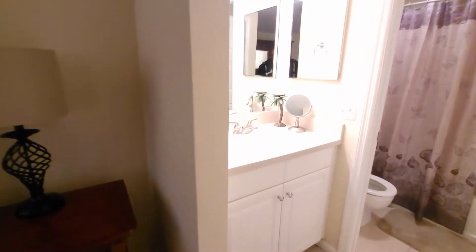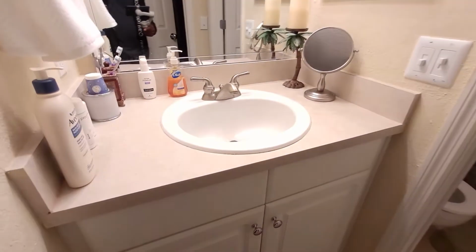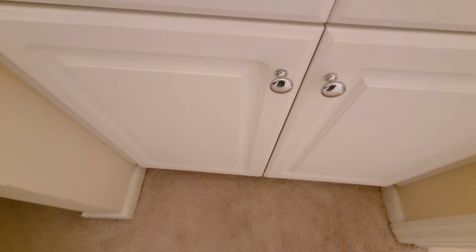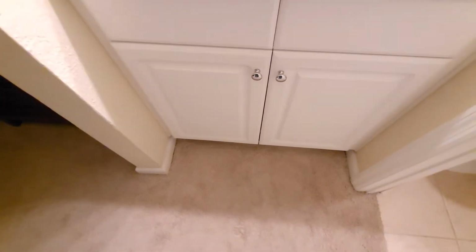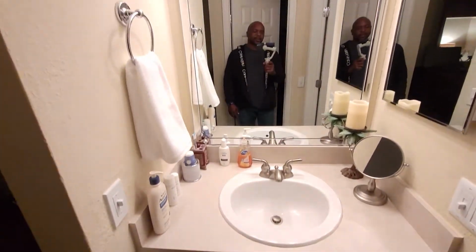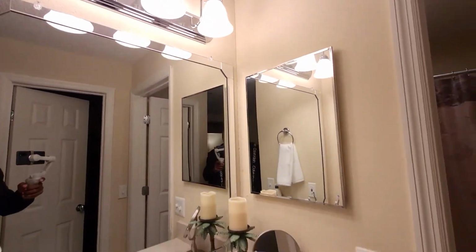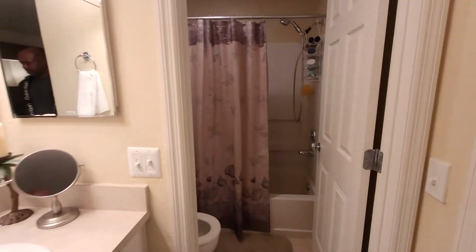Once again, upgraded height on this vanity. You get those knobs on the cabinets again, plenty of cabinet space. Nice light fixture, and then you get your medicine cabinet right here. And here's your tub shower combination. Man, look at this faucet. You can get that water just about anywhere you want it to go with a faucet like that.